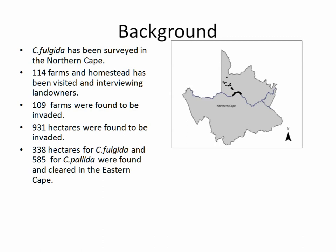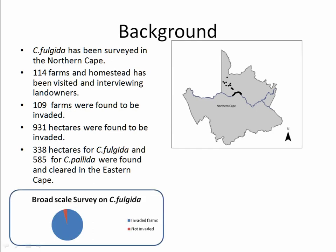If you check, you can see a lot of congested dots, which shows that we visited a lot of homesteads to find the localities of the boxing glove cactus. What happens is that 109 farms out of 114 have been found to be invaded. As you can see, the blue represents the invaded ones and the red is those that are at risk.